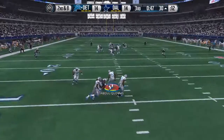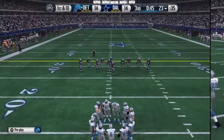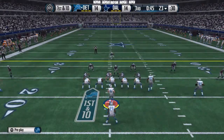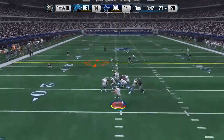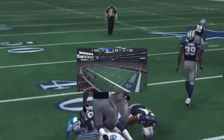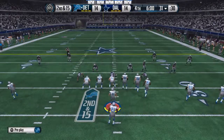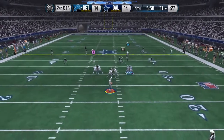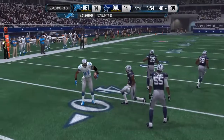That ball has been picked off. He stacked up at that point, and it led to an interception. The Lions take it from the 23. Makes the reception. Johnson's going to pick up the first down. Second and 15 following the first down sack. Coming to the line, hoping to avoid being sacked for a third time. Johnson's taken down at the 40.